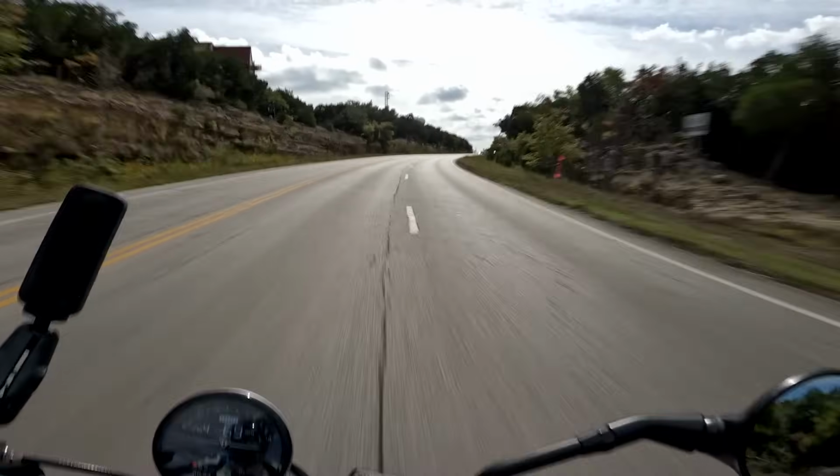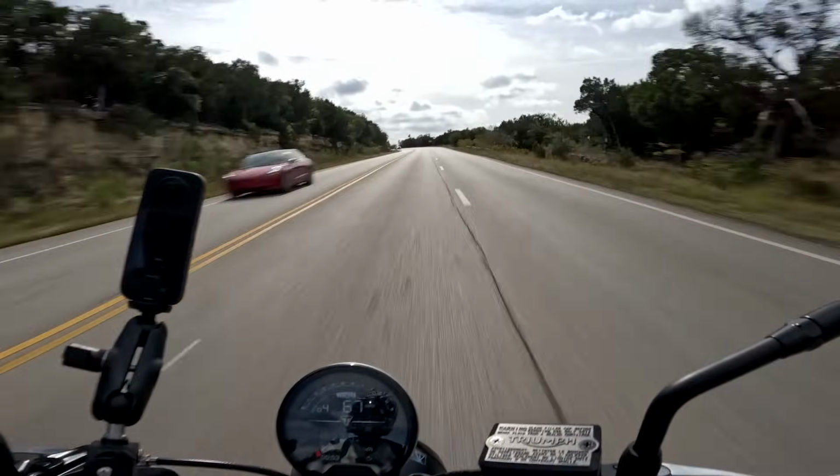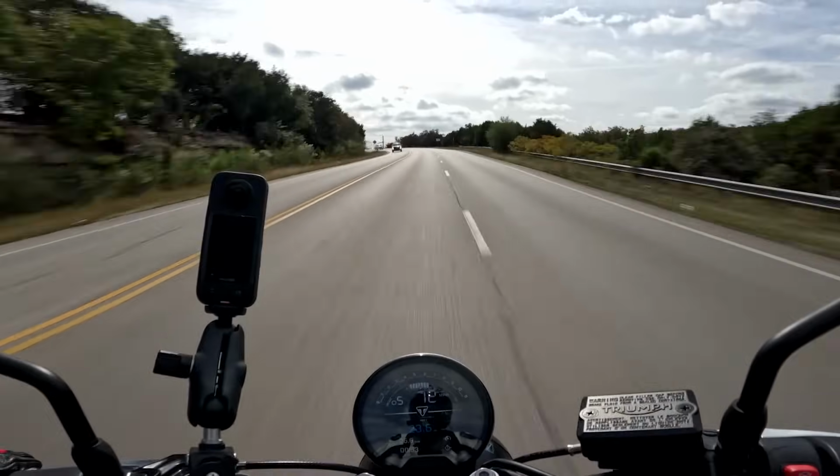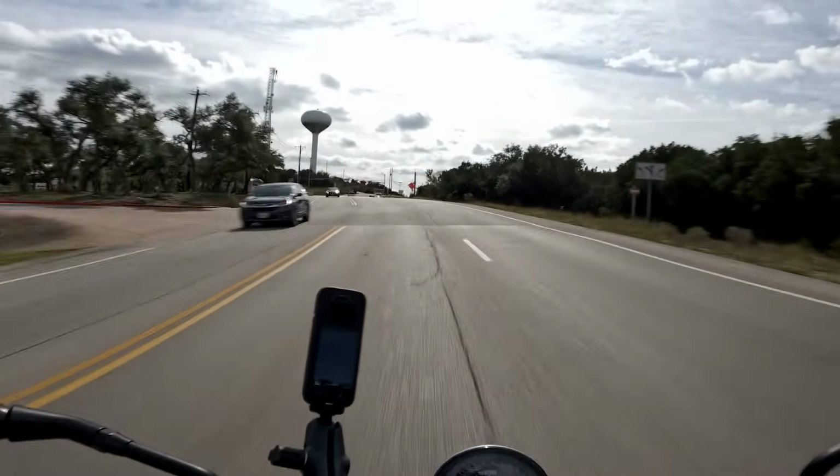If this was a long-term loaner, maybe I'd take it out to the track and show you guys that this thing can really boogie and hang, but sadly it is a short-term loaner bike and I don't want to put too many miles on it. Keep it nice and fresh for you guys.